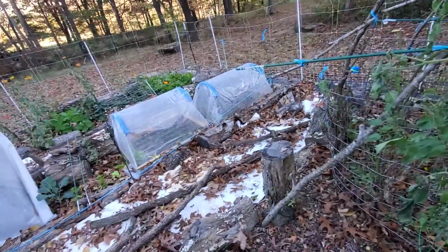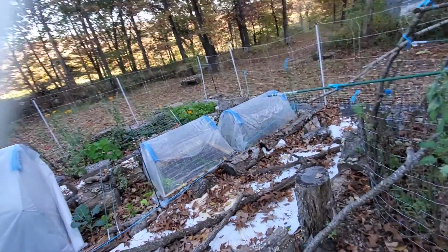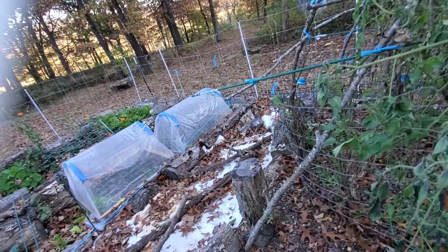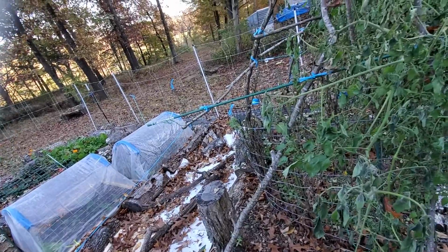Because again, this was supposed to be the perennial garden, not the regular garden. Blueberries, strawberries, asparagus, the walking onions, things that will be here forever. Feed the soil, maybe add some manure, some compost, but they're here forever.